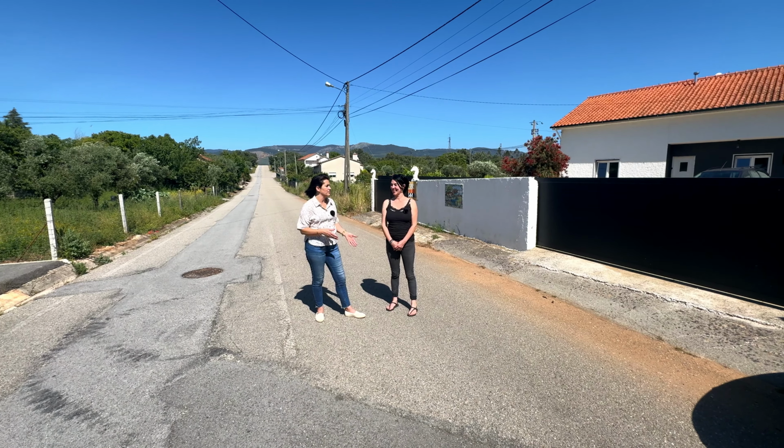You can have your table in here if you want and create a bigger living room on that side, because it's really, really big. Good size.